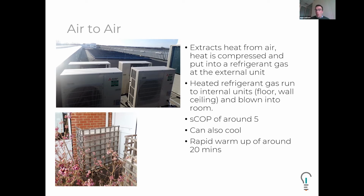They can also cool. That's quite important actually for a number of our schools where they do suffer from overheating on a few days in the summer as well. Because they also have blown air, they can rapidly warm up spaces. So they've got a warm-up period of around about 20 minutes into most rooms. If you think about a classroom or a hall, probably a little bit longer for very large churches, because they've got greater air volume. The external units, you can see here, there's one on the flat roof of a school.